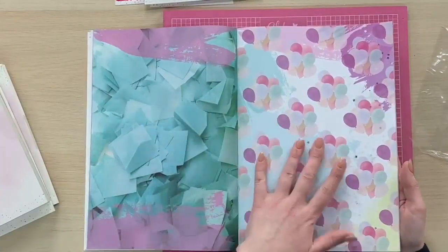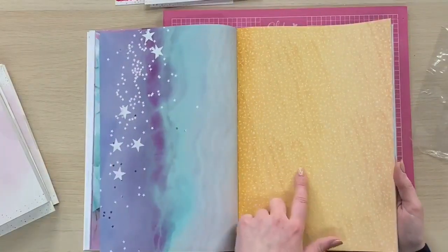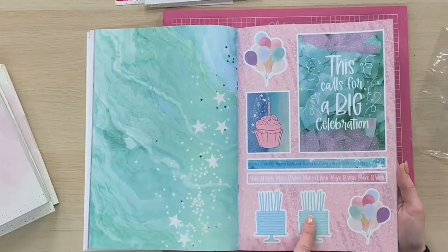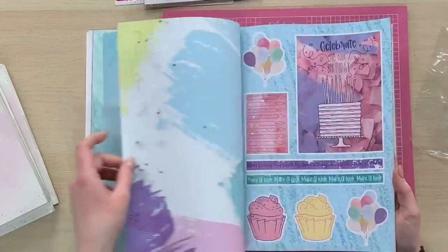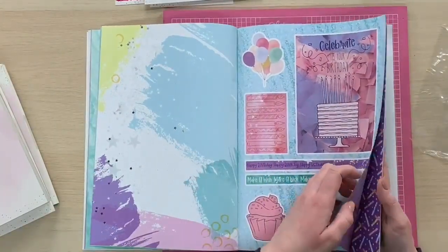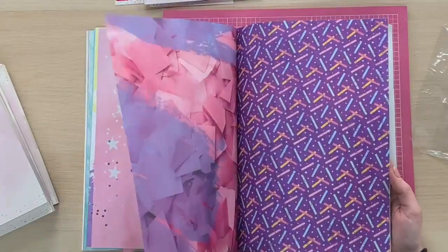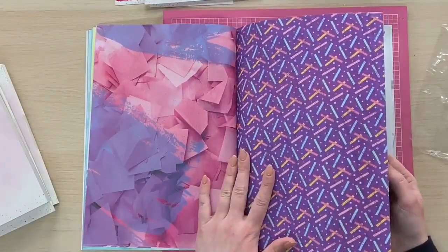Again, more of the textures, some lovely balloon designs. The little sprinkles on yellow. Again, more marbling. We've got the beautiful toppers. So you've got little cakes, cupcakes that you can be cutting out. It's just lovely, especially for this time of year, I think, for your summer projects. It's going to be really, really nice. And it's something a little bit different to pastels as well. So if you're maybe used to making pastel cards, this might just push you a little bit out of your comfort zone, which is always fabulous to do.